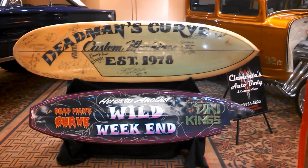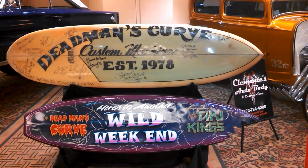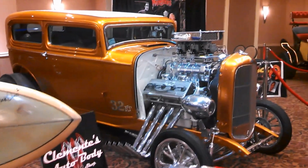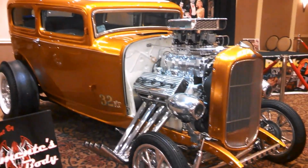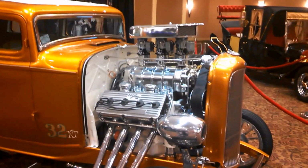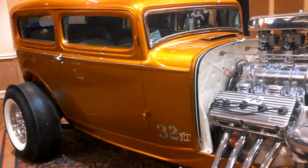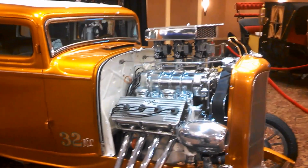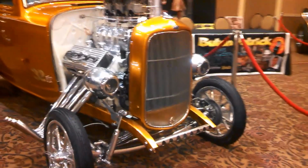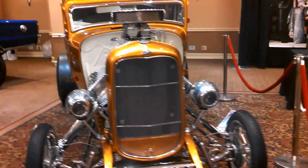We're going to take a walk about the showroom over here. We always have some very, very special cars. They always outdo themselves. Check out this '32. Chrome blower, trips on top, classic slicks. Of course, a hallmark of the Dead Man's Curve is a straight axle, but that's as original.